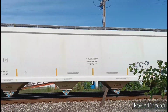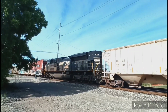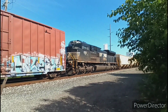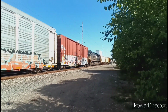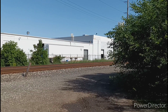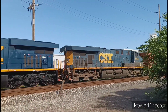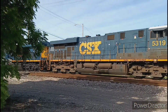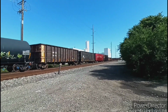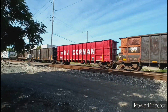Later that day, a bit of foreign power with a Norfolk Southern unit leading. And a second Norfolk Southern unit runs mid-train DPU here. Unit having the new CSX website logo. And here we see an RJ Corman gondola car.